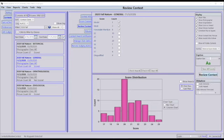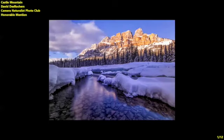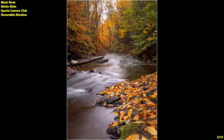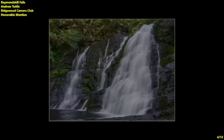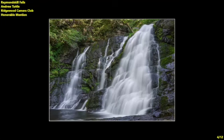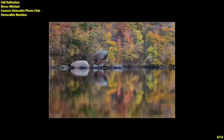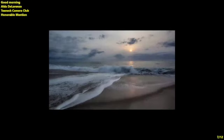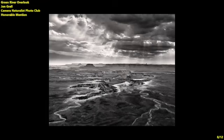So the general nature category, honorable mentions go to Castle Mountain, David Desrochers, Camera Naturalist. Black River, Edwin Klein, Sparta Camera Club. Reed's Reflection on Pond, David Sirks, Morris Photocolor. Raymond Skill Falls, Andrew Tuttle, Ridgewood Camera Club. Moonlight on the Sahara, Mike Iuzzolino, Rockland Photo Club. Fall Reflection, Bruce Michael, Camera Naturalist. Good Morning, Aldo DiLorenzo, T-Neck Camera Club. Green River Overlook, John Grawl, Camera Naturalist.